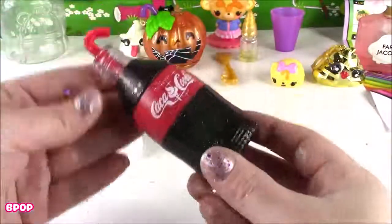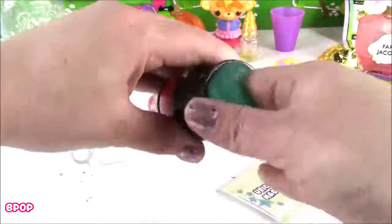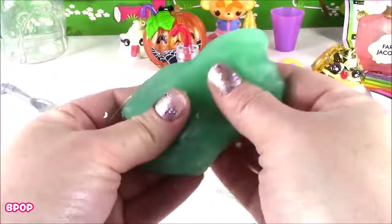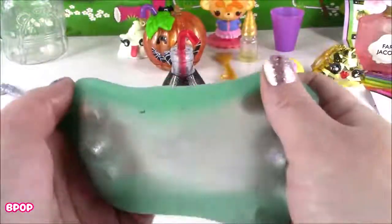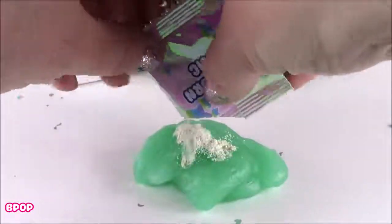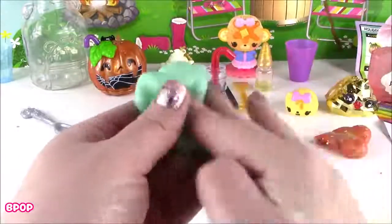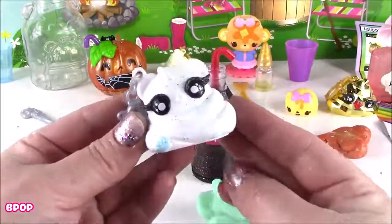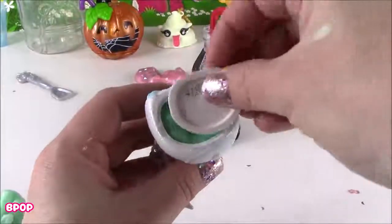Let's see how this one turned out. Little soda bottle. Ooh, it is blue. Wow, it would have been cool if it was brown like cola, but this looks like Mountain Dew or something like that. Loving it. It's kind of like an icy, shimmery blue. Definitely not a color changer like the other two, but it is just as good. It's super, super pretty. Love the color. And we got our little polar bear to pop it into. And it's smelling just like a sugar cookie. It's so sweet.